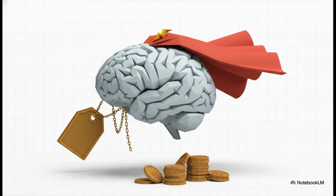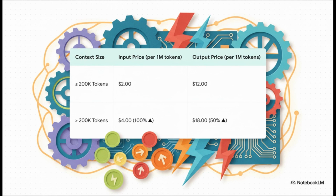Okay, let's circle back to that critical question from earlier. This photographic memory, this AI superpower, it has to come at a cost, and it does. So let's finally close that loop and talk about the price. Google has implemented a tiered pricing model. For prompts under 200,000 tokens, the price is fairly standard. But look what happens when you cross that threshold to use that massive context window. The input price doubles, and the output price jumps by 50%. Yeah, using this power on every single query could get very expensive very fast.